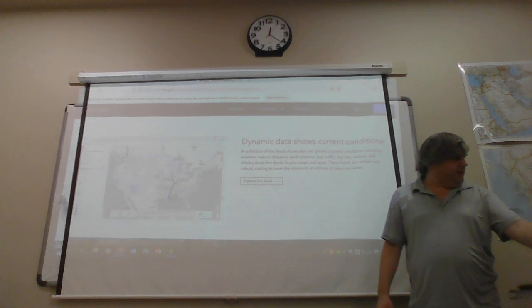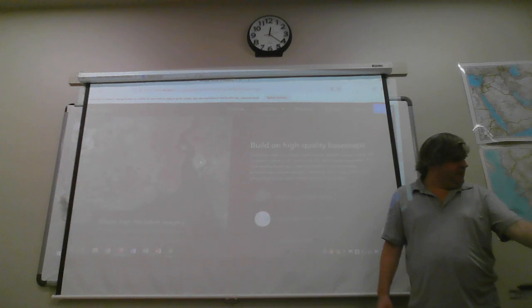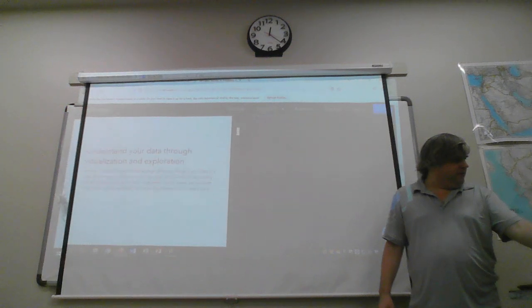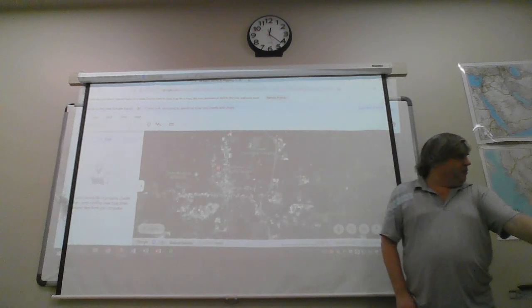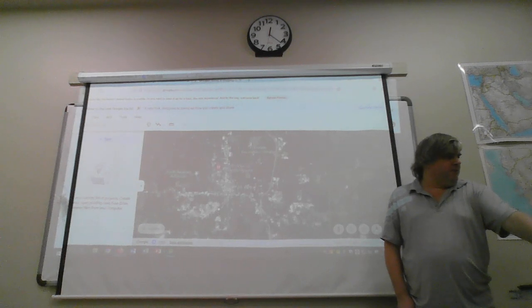Motion, or they can be static. You can see here. You can build this on a base map or on a computer generated map. All sorts of different ways you can do it. And of course, these satellites, this is Google Earth. See where we are.